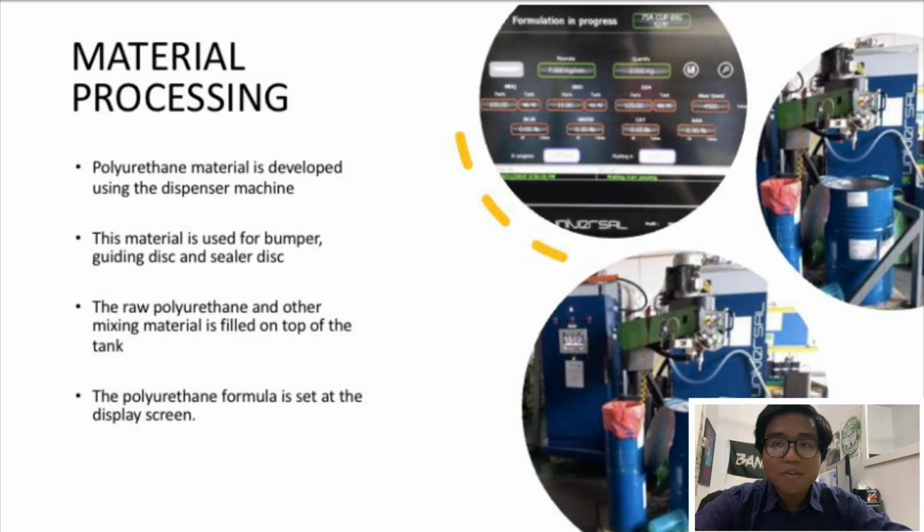For the manufacturing process, the first process involved is material processing, where polyurethane material is developed using the dispenser machine. The material is used for the outer part of the pipeline pigs, which is the bumper, guiding disc, and sealer disc. The raw polyurethane is mixed with other material and filled on top of the tank. Then the polyurethane formula is set at the display screen.